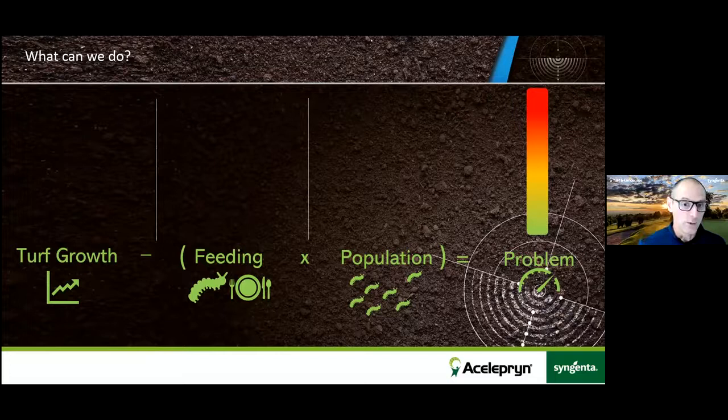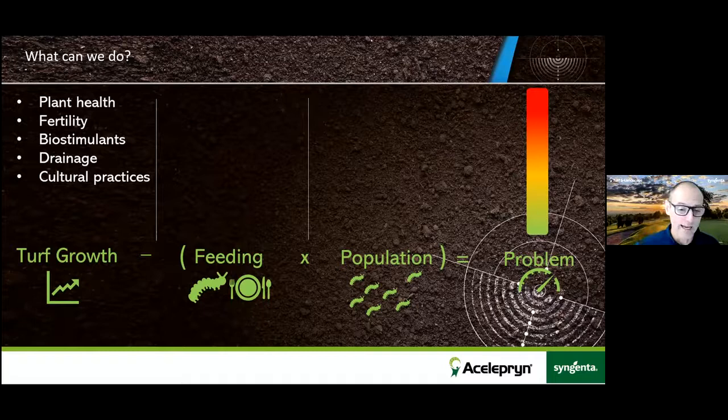If we look at turf growth, we've got to look at everything we possibly can to improve plant health. We've got to look at fertility, we've got to look at biostimulants, we've got to look at drainage, we've got to look at cultural practices, everything that is in our remit to put that plant in the strongest place possible to deal with this challenge is very, very important.